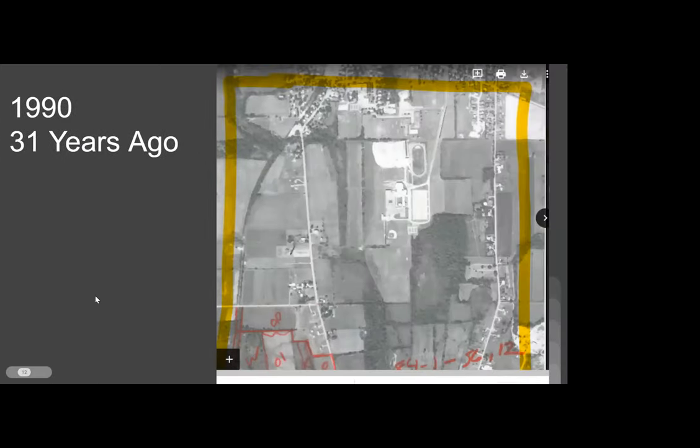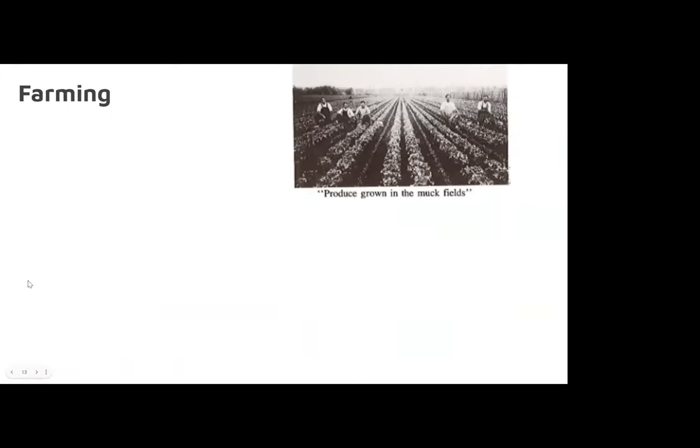In 1990, the school grounds, as well as the village, grew. The woods are pretty much mature now, and you can see at the bottom that there's still new woods filling in. And one thing that has stayed the same throughout this series of slides is the continual use of farmland. In Livonia, the land has almost always been altered to produce the best conditions for farming.